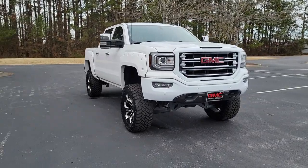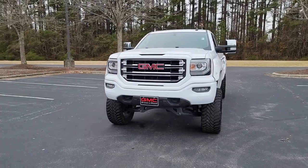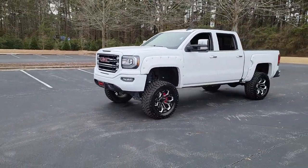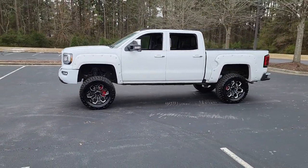You will be amazed by this 2017 GMC Sierra. This vehicle still has fewer than 70,000 miles on the clock, so it won't last long. Take every journey in stride in this capable, well-equipped Sierra.